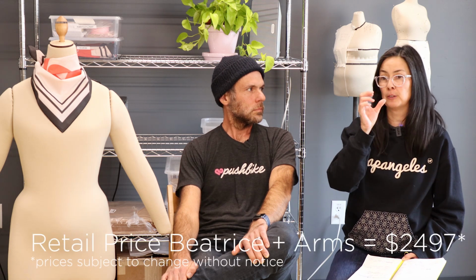Pricing, so when this product comes out, right now, and this could change, right now we are thinking $8.99 for the arms, and that's in addition to the cost of a classic half Beatrice dress form like you see here, which is currently at $15.99. So both of those together.